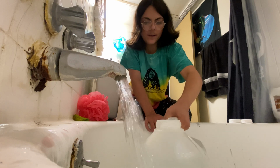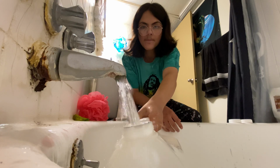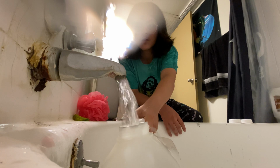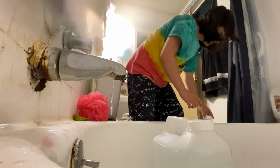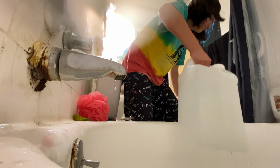Alright, and that's the first one ready to go. And time for the second one. Alright, and our waters are filled up and are ready to be poured into the tank. We'll just have to give them a good mix first before we do that, so that all those chemicals will be properly reacting to each other and will do their job as soon as they get into that tank. So let's get over to the tank now.